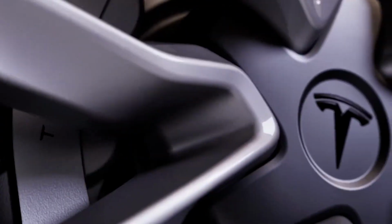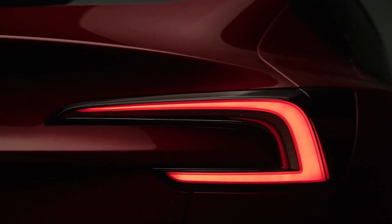So what do you folks think? Are you still hesitant? And if so, why? Or do you already own the long-range rear-wheel drive Tesla Model 3? And if so, what was the pull factor for you?